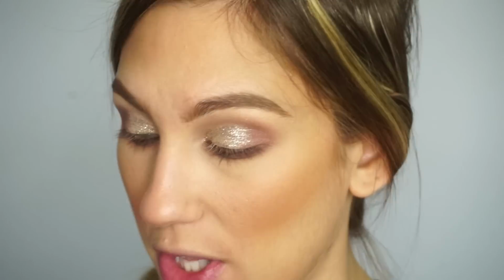Really proud of myself with that glitter, I'm not gonna lie. I'm not super skilled when it comes to glitter, so I felt like I did a pretty good job. Okay, so this is what the eyes are looking like.